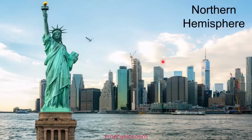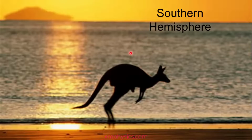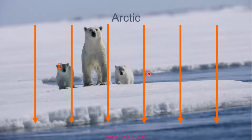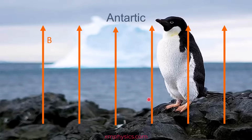If you're in the northern hemisphere, the magnetic field actually has a downward component. There's an angle of dip. If you're somewhere in the southern hemisphere, the Earth's magnetic field actually has an upward component because there's an angle of elevation. Somewhere at the North Pole, the magnetic field is actually vertically downward, and your compass is pretty useless because the needle will be pointing downward vertically. The opposite happens if you are somewhere at the South Pole. The magnetic field will be almost vertically up. It doesn't tell you north, south, east, west at all.